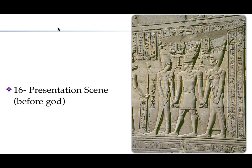Now, when you enter the presence of God, symbolically, this is what happens. We call this a presentation scene, where the king is presented before the god, or sometimes a human is presented before the king. You'll have an enthroned figure who is the figure with power and authority, and other people then being presented before him in acts of veneration or honoring the person on the throne. So in this case, it's the king being presented to the gods. Other cases, it'll be humans being presented to the king. But the ritual structure of the scenes is very, very similar.